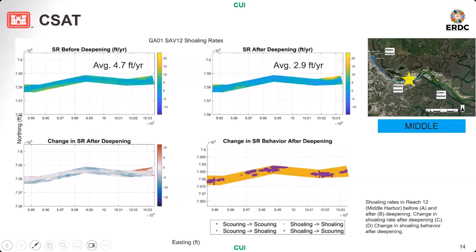So this is an example of reach 12 in the middle harbor. So same figures, this is the shoaling rate before the deepening and after the deepening, and you can see a major change in the average shoaling rate for this reach, kind of echoed by this figure, which is mostly blue, so the shoaling rate decreased. And then the change in shoaling rate behavior shows that it's largely still shoaling, but there are areas that have changed to scouring. And the working theory for the cause of the scouring, especially near the center of the reach, is the ships tracking through the fluid mud and the other sediments and kind of pushing them to the edges of the channel.